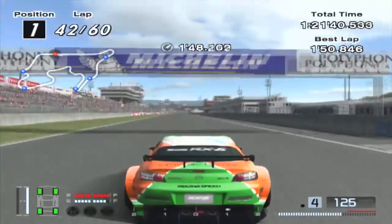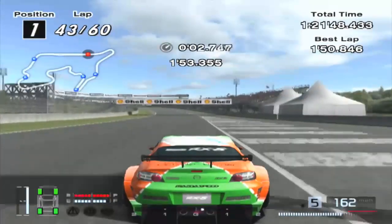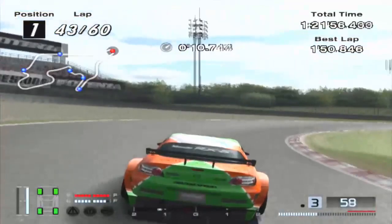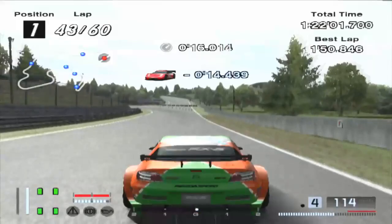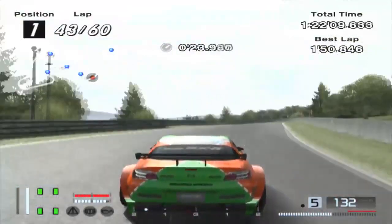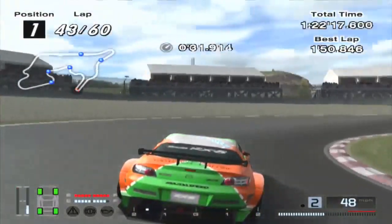Oh my heavens, I'm not driving well. That break I took, and now I just can't drive at all. 153. Well, that's still as good as what he's getting. But not any better than what Granny was getting, so that's kind of sad. What does that tell you about my skill? Can't even beat Granny, man. That's a shame.